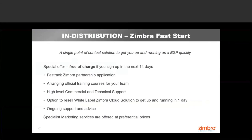I think what I want to leave you with, and what I want you to take away, is that we're not just here as a link in the chain, just to issue invoices. We're here to build a relationship with you and to help you become successful with your Zimbra platform.